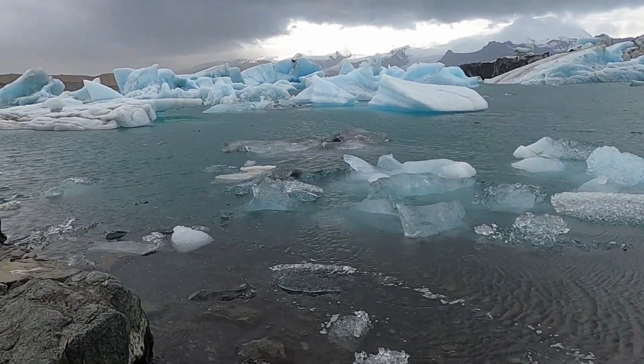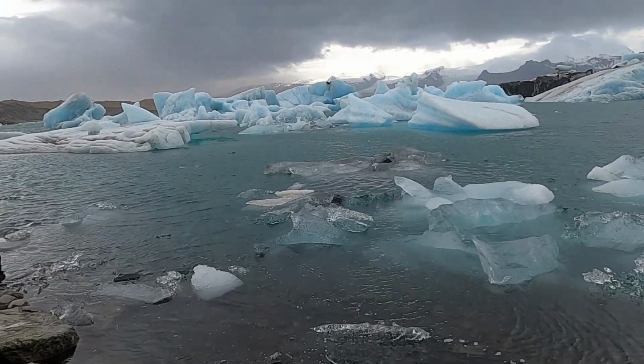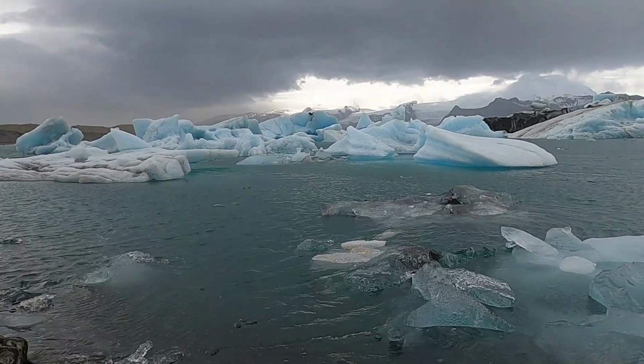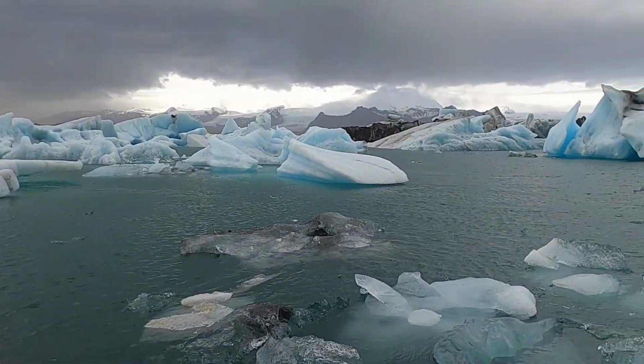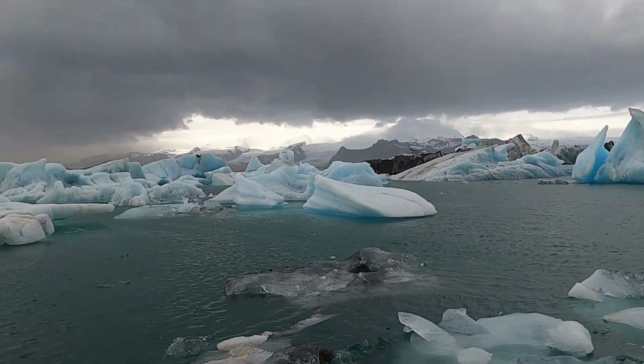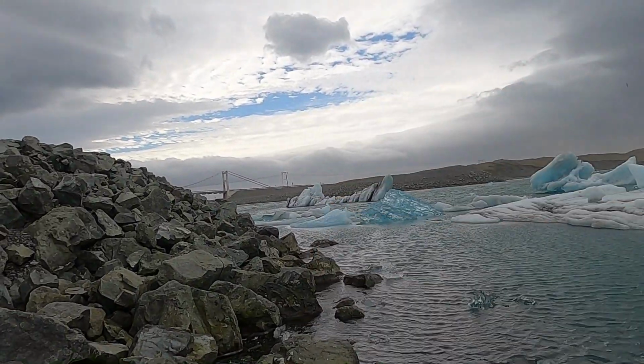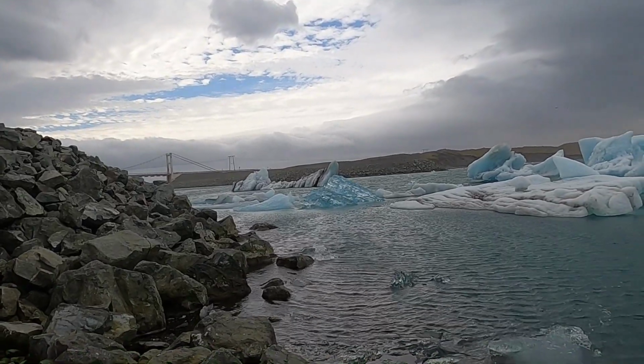Welcome to Iceland, the Jökulsárlón Glacial Lagoon here on the south coast of Iceland. Looking at all the amazing icebergs out here in this glacial lagoon. And then eventually they head out under the bridge there and out to the ocean.